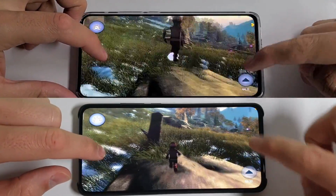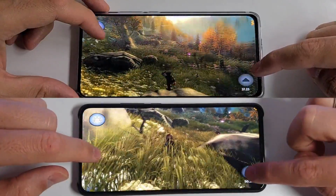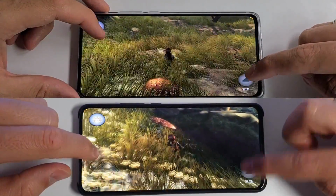Okay, we have to test Vainglory Legends also, on maximum graphics, maximum resolution, 1080p, which I test with these flagship smartphones.